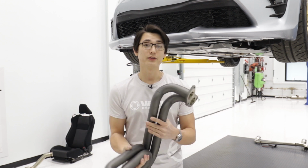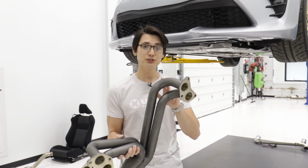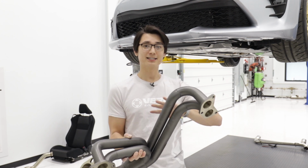Now the other reason is for the increased efficiency, because it retains the amount of heat inside the header, making your exhaust system run more efficient, giving you a little bit of edge and power, and it also reduces the temperatures inside the engine bay.